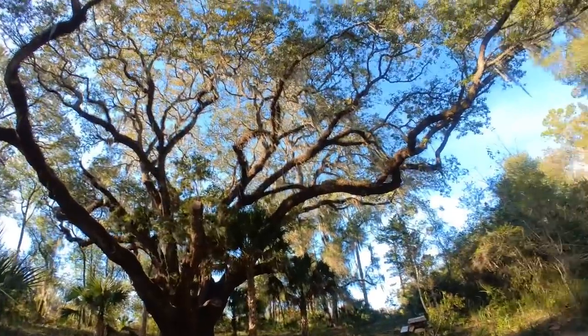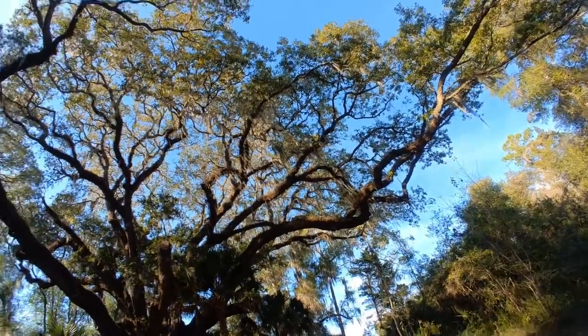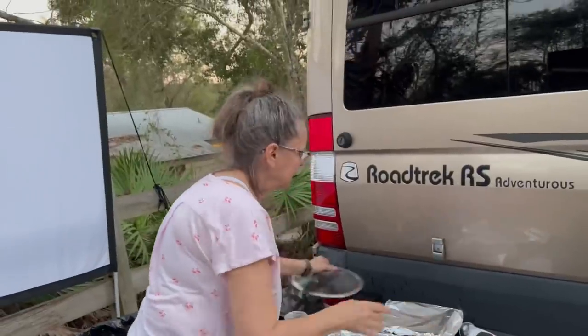So far, I think we would say I like it. Second largest live oak tree in the state of Florida. Is it going to be happy dance worthy? Yeah, it's going to be happy dance worthy. How are the girls, the boys? Mm. This has to be the most beautiful campsite that we've been on so far this trip in Florida.